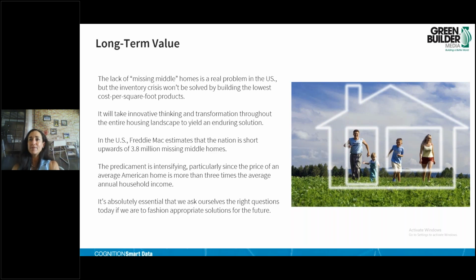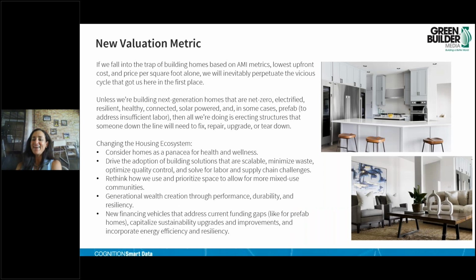Next slide, and I promise this is my last slide. So we really need to think about homes as a solution for health and wellness. Clearly indoor air quality has surged in interest and awareness since the pandemic.